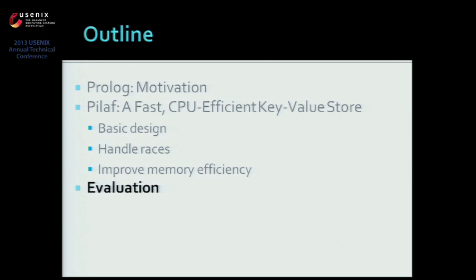We built Pilaf in C++. We tested it over a cluster of machines connected with 20 gigabit per second InfiniBand, and we ended up using CRC64 because it gave us a theoretical collision rate of once every 500 millennia compared to CRC32, which would have collided once every hour at our maximum throughput.